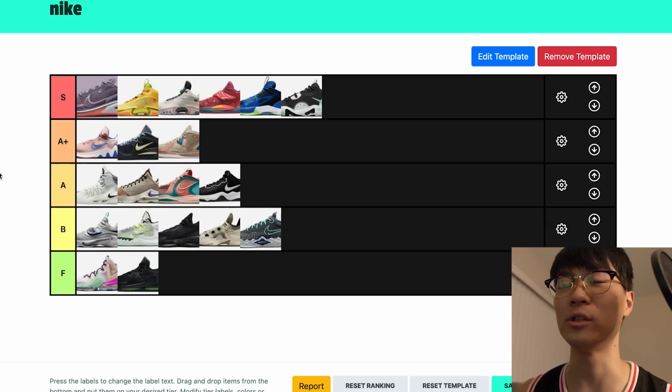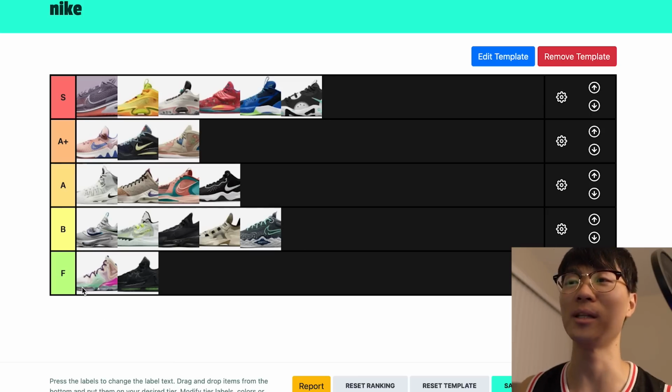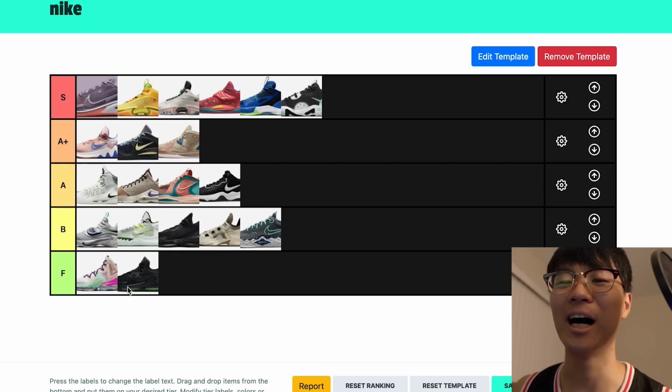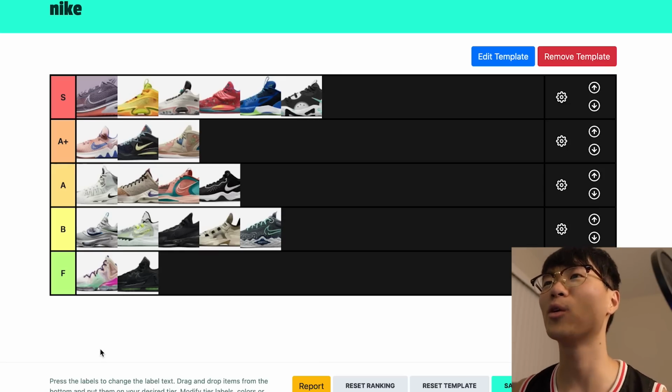So super responsive shoe. Anyways, this is my tier list for all the Nike basketball shoes that you can get right now. And yeah, I guess it's good to see that the F tier has the least amount of shoes, but they're all LeBrons, which definitely does suck. I definitely hope next year LeBron's step it up a little bit.